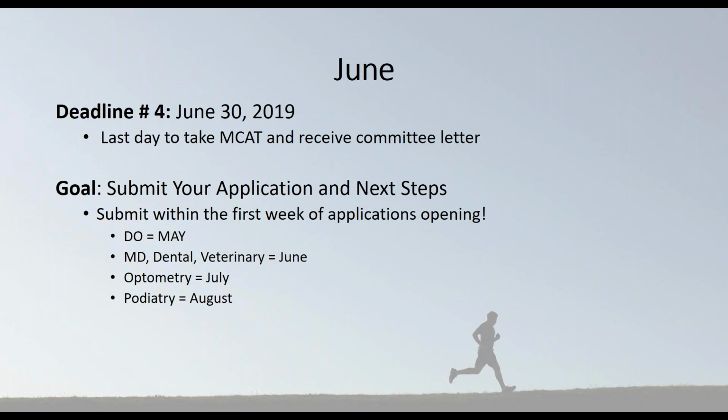Nonetheless, never sit for an exam if you're not ready to take it. And if you're finding that your MCAT preparation timeline is not going as you had hoped or according to your plan, please make an appointment with a pre-health advisor to discuss. Your goal for June is to submit your application. So your goal would be to submit your application within the first week of applications opening.